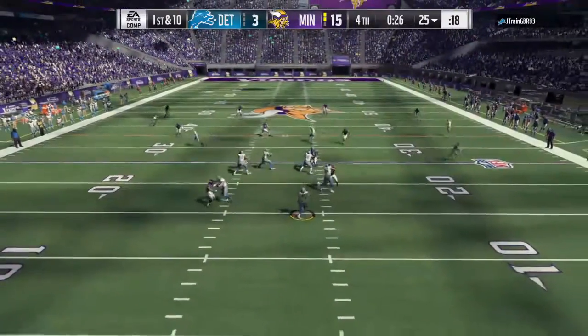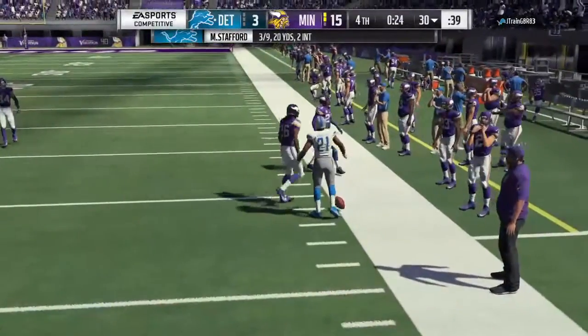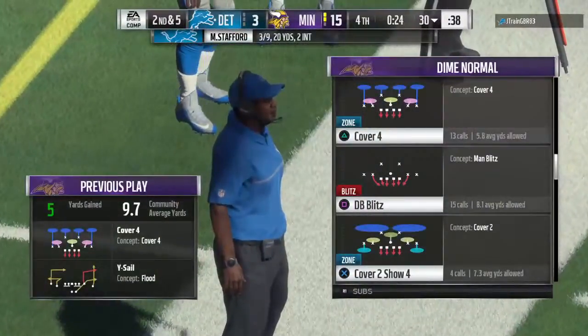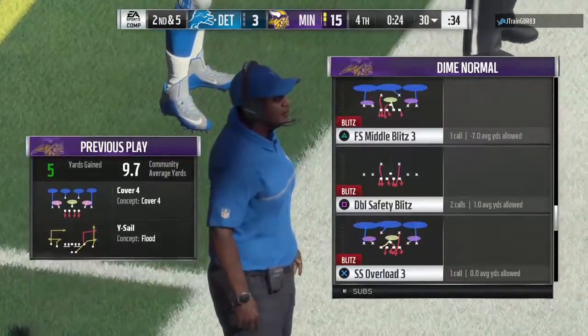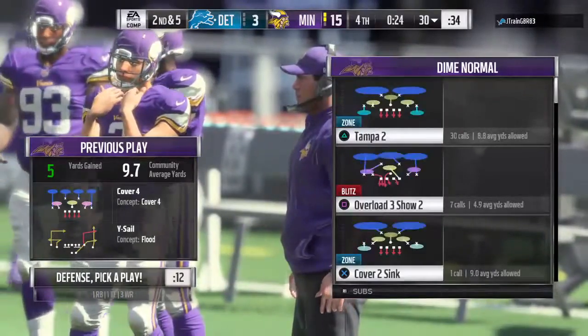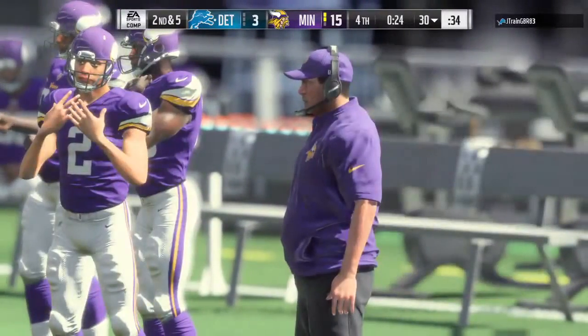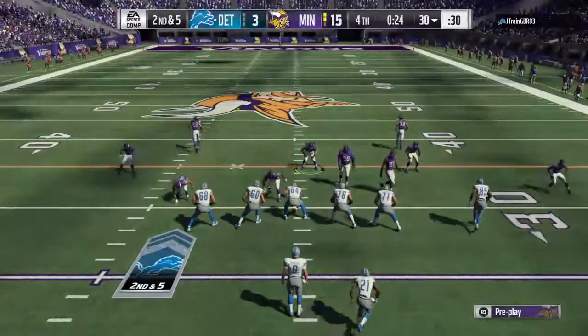Trying to shake off the interception. He'll look to throw. He goes underneath to Abdullah. And he's able to get this one up to his 30 before he's out of bounds. 5 yards on the pickup, and it'll make it a second down. Completed pass play. Now let's see if they go back to the air or to the ground.